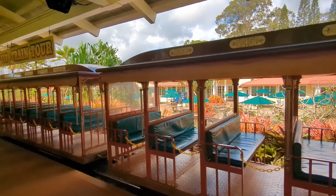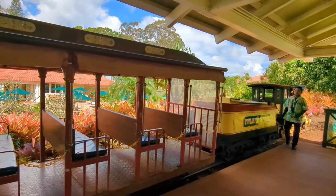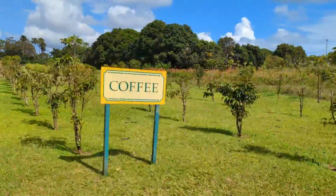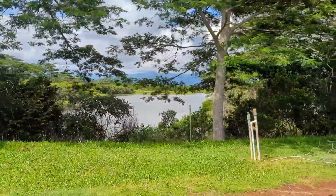The Pineapple Express train ride is a 20-minute pre-recorded narration through a plantation. The narration was very informative and was a great fit to the sights we saw. There is no stopping or getting off on this route.